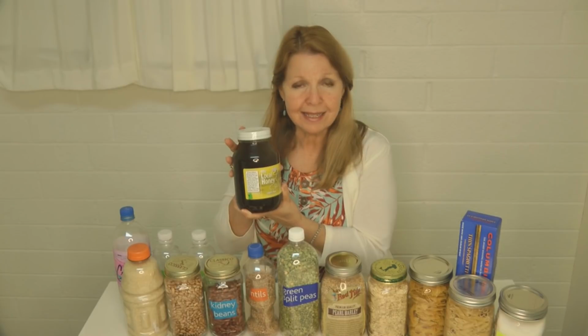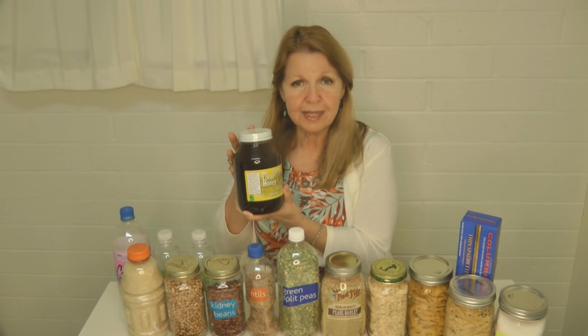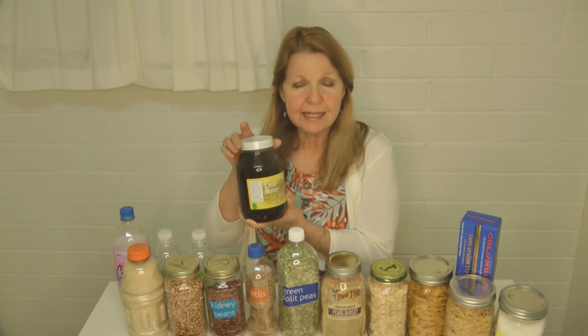And you want to try to store it in a glass container rather than plastic. If you buy it in a plastic container, you may want to pour it into a glass container and then put the lid on. As long as you store your foods in a cool, dark, dry environment, foods like honey can last nearly forever.